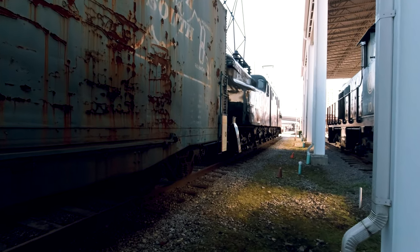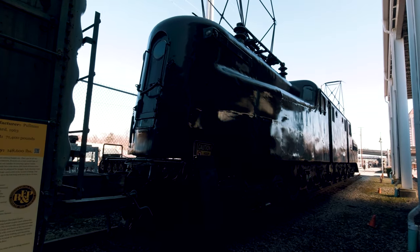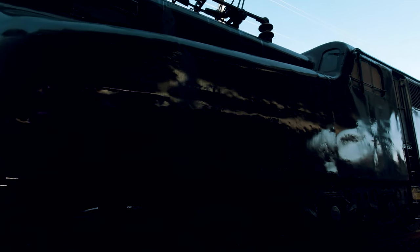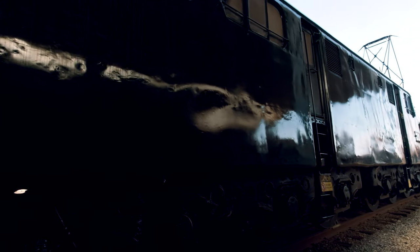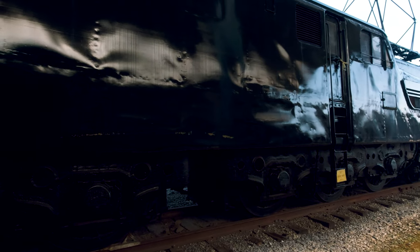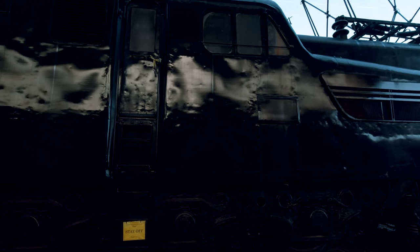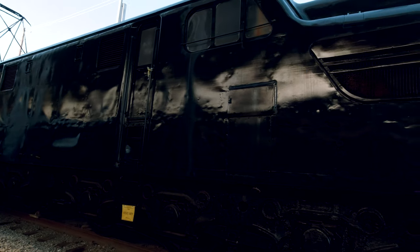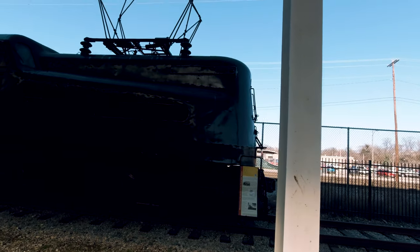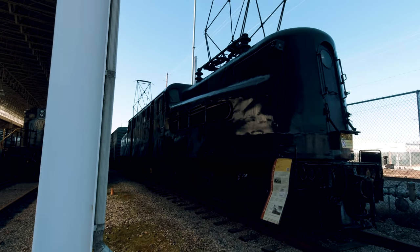Now, I am ashamed to admit I did not realize this locomotive was here. Built by GE and the Pennsylvania Railroad, this is a GG1. Perhaps the most famous electric locomotive in the world. These operated in relatively high speed service along the Northeast Corridor for upwards of 50 years. They were finally replaced in the early 80s by the AEM7. This one served the Pennsylvania Railroad and Amtrak.